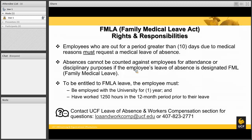This next part is related to our leave of absence and workers' compensation department. For more details about what I'm going to read now, you'll want to contact the leave of absence department, and their information is on the bottom of this slide. Family Medical Leave Act rights and responsibilities. Employees who are out for a period greater than 10 days due to a medical reason must request a medical leave of absence. Absences cannot be counted against employees for attendance or disciplinary purposes if the employee leave of absence is designated as family medical leave.